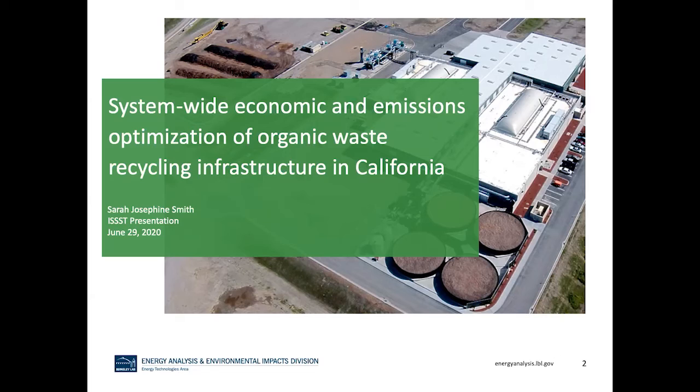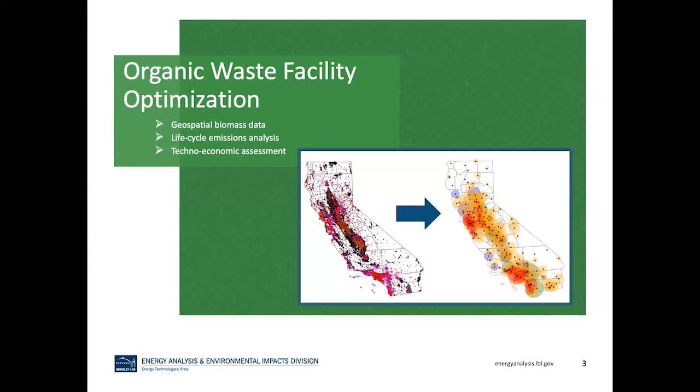So yeah, as Hannah mentioned, we'll be talking about system-wide optimization. Particularly, this work focuses on California. And yeah, I work in the Energy Analysis and Environmental Impacts Division of Lawrence Berkeley Lab.